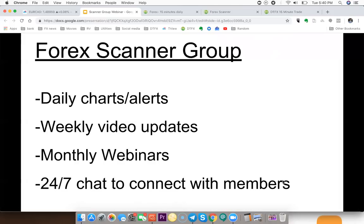You can ask questions. What about this trade? What about that trade? What's the weather like in California? Anything. But it's going to be a chat dedicated that you can interact in. You can type questions. You can see what people are talking about. And it's going to be specifically dedicated to the scanner and 15-minute trade setups.